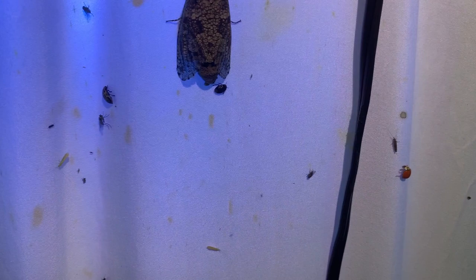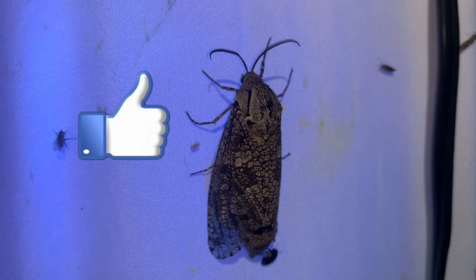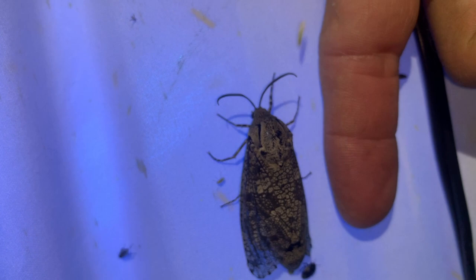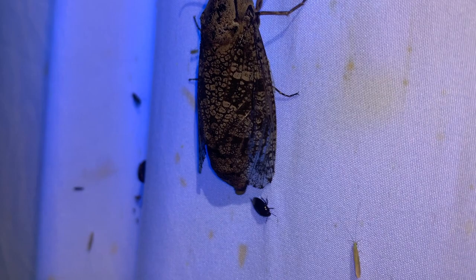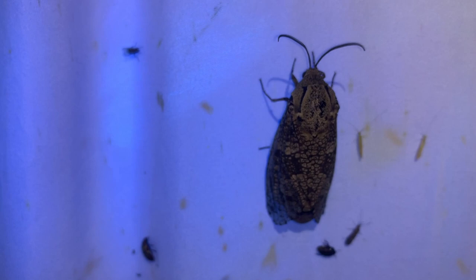All right, y'all. So right here, we have a huge female carpenter moth. The male came in earlier. This is a massive female carpenter moth. So like the body on this thing, I don't know if you see the abdomen, but it's absolutely massive. I don't know how it flies. Cool bug. Very, very cool bug.